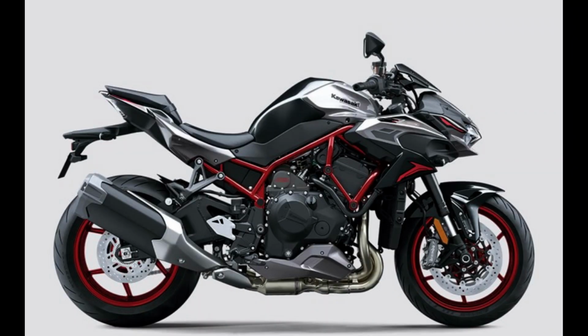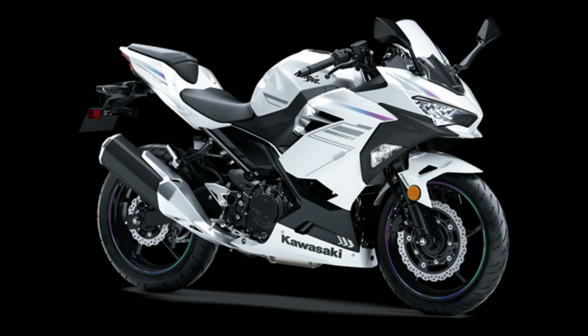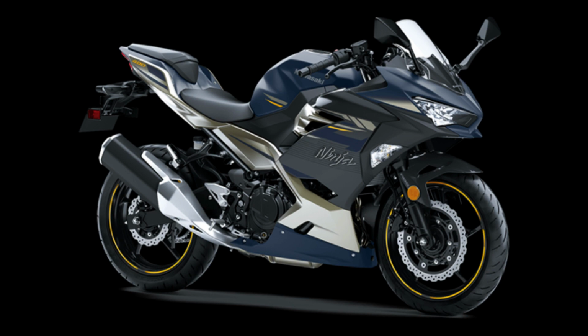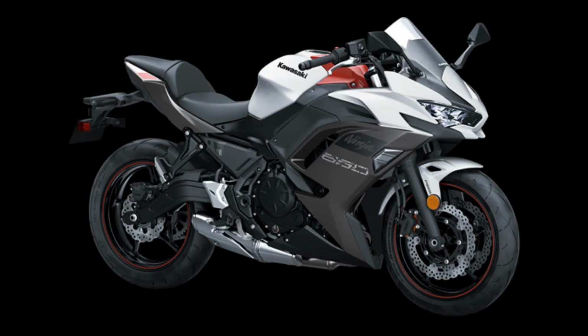Would be interesting to try the retro, like the W800, which only has a 31-inch seat height. That's not bad as far as that goes, but not a huge amount of stuff on their lineup that I really want to try out.